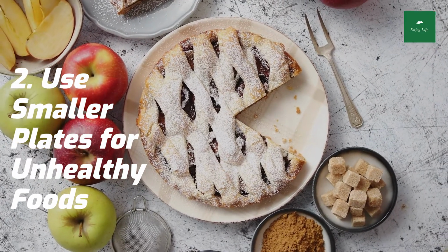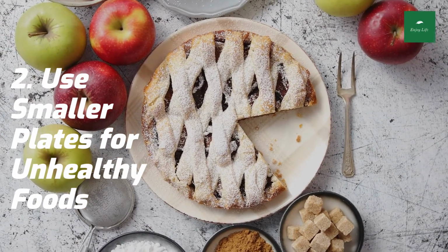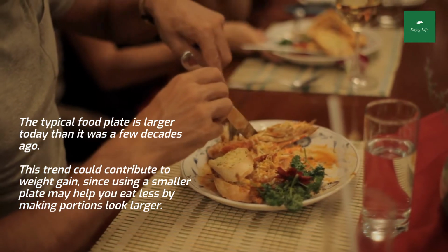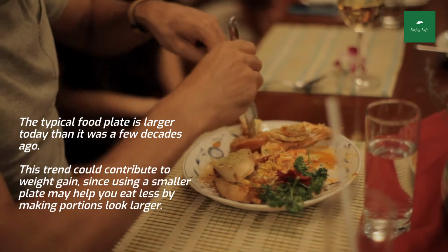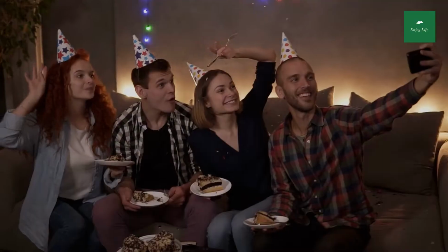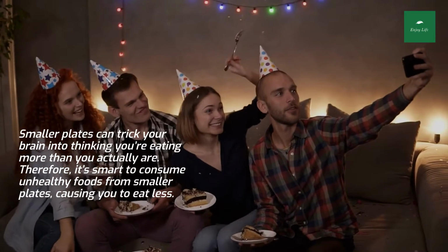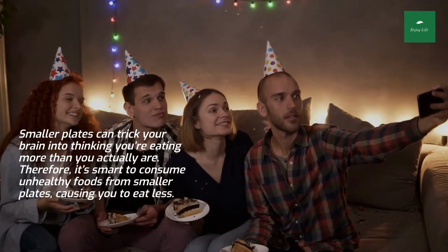2. Use smaller plates for unhealthy foods. The typical food plate is larger today than it was a few decades ago. This trend could contribute to weight gain, since using a smaller plate may help you eat less by making portions look larger. Smaller plates can trick your brain into thinking you're eating more than you actually are. Therefore, it's smart to consume unhealthy foods from smaller plates, causing you to eat less.